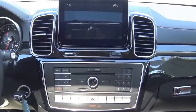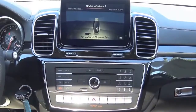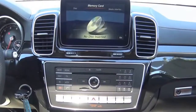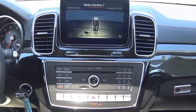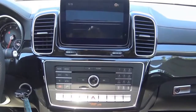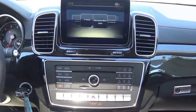Coming to your different media sources, you have your USB port, and then Bluetooth streaming audio, and then your CD player, which I'm actually surprised they're still doing now. And then you have your SD card slot, which is your memory card. Then you also do have your telephone. You have your Mercedes-Benz mobile website, internet favorites.